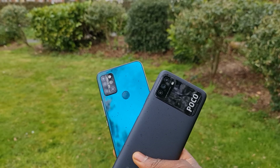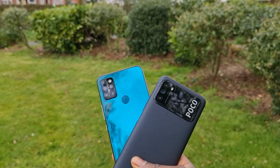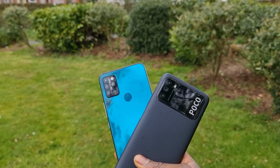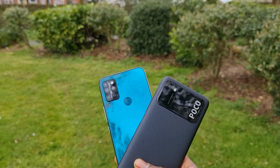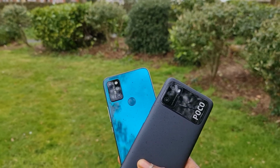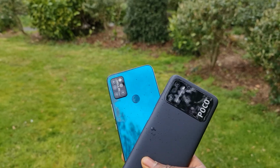I'm going to be doing a blind test for both devices. Yes, blind test. So if you have the Poco or the Umidigi, you will not be biased the moment you start watching the video. It's going to be a blind test, and at the end of the video I'm going to tell you which one is which. So guys, let's jump straight into the comparison now.